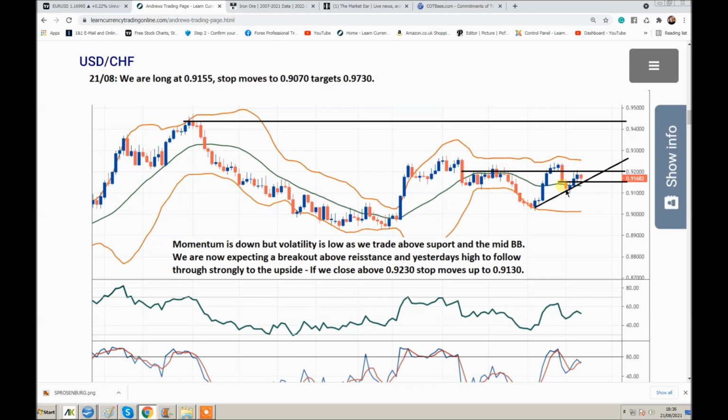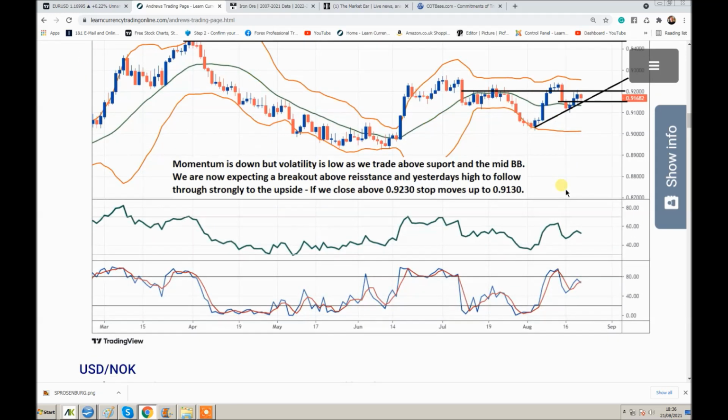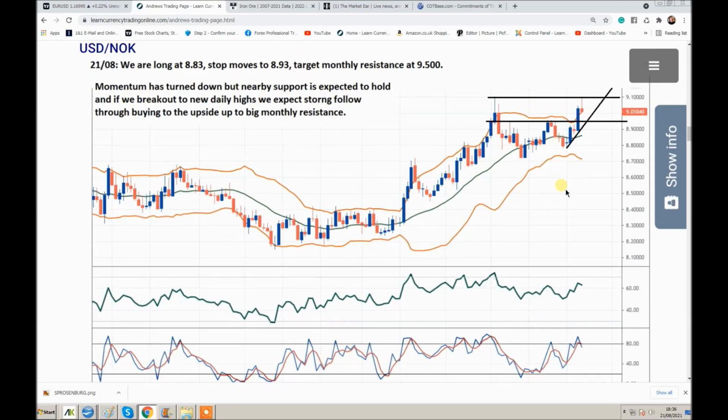Now, in terms of here, very bearish, but we didn't see much action. We like trading Euro proxies because they tend to move a bit quicker. I'm just going to show one Euro proxy, which is USD NOK, which is our favorite at the moment.